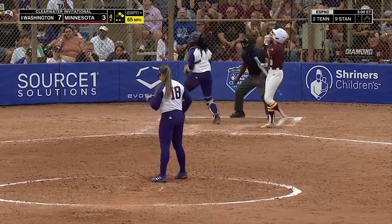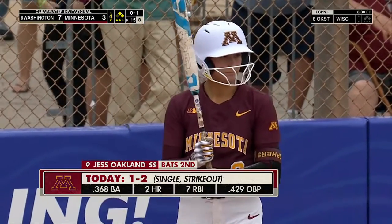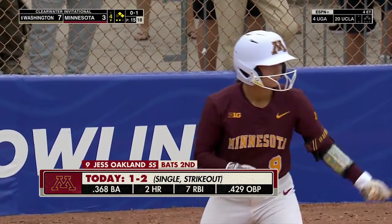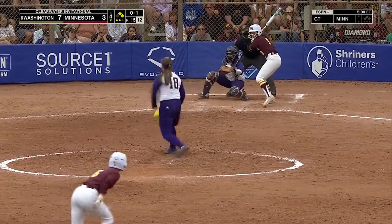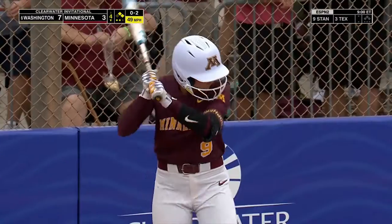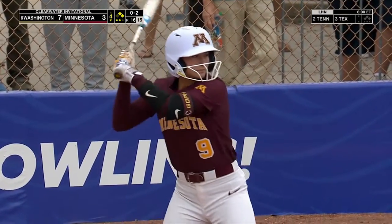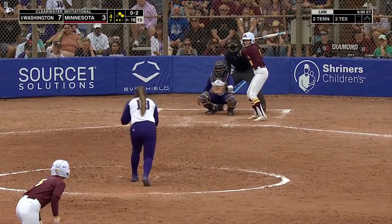Number 9, Jess Oakland. Oakland, 1-for-2, singled in the first, struck out in the third. Oakland, one of three all-Big Ten players returning. She was part of the all-freshman team and a first-teamer in the conference. Impressive to come in as a freshman and do such in the Big Ten at the shortstop position.